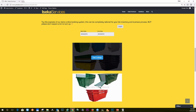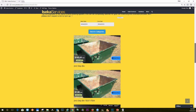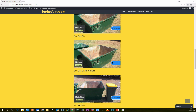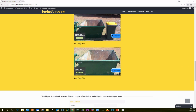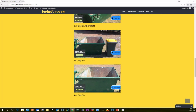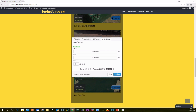So let's just say I'm a customer and I want to see what's available. I can scroll through here and see the items that are in normal skip bins. So this is a range of skip bins, 2 meter bins, 3 meter bins. We can put photos in them. We can have 5 photos per bin, and here we're showing an example of how big a 3 meter bin is. So let's say, okay, that's the size of bin I want to book. I click book now. You'll see that it's available.